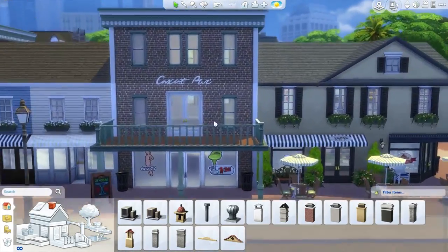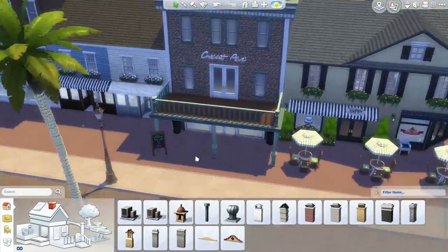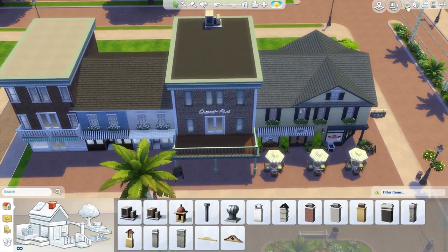Ooh, floating lights. It'll look better once there's stuff inside and you look in and you see it. Because right now it looks a little bit blah. It also will once the whole street's done as well. But there's not really room for plants or anything.